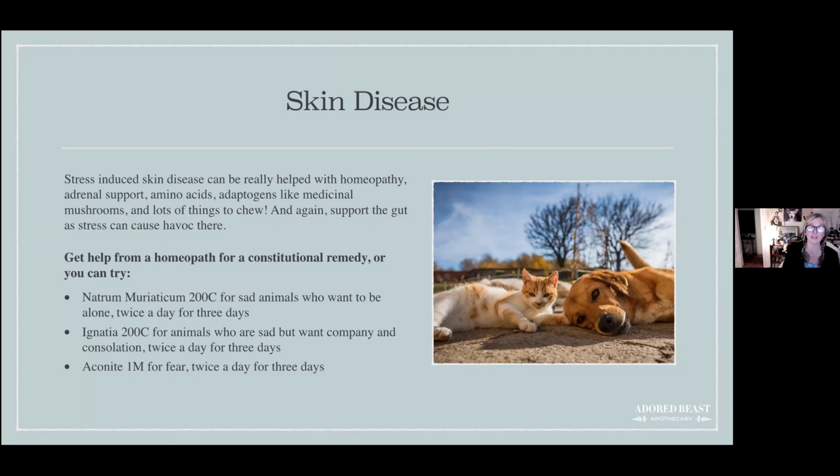Agnasia would be for an animal that is sad, but they want company and consolation, or they're a little bit hysterical, or they're really barky, or they're really, really chewing, or they're destructive. Agnasia would be for those type of animals. And again, do it twice a day for 3 days. And if it helps, then we watch and wait for a little bit. If it continues getting better, you don't have to repeat it. If it starts to slide back, then you can start it again. Or if it plateaus, you can give it again.